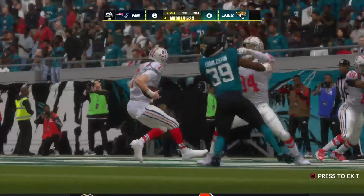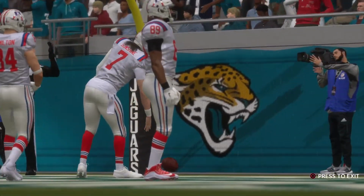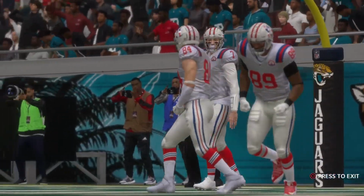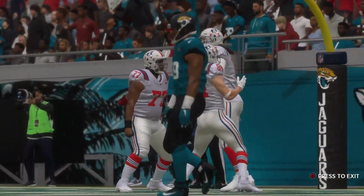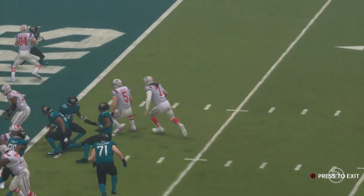On second and goal, here's the option. And he's over the line and into the end zone for a Patriots score. It's their quarterback. His 4th touchdown on the year. And the Patriots get the upper hand as they're on the board first here this afternoon.